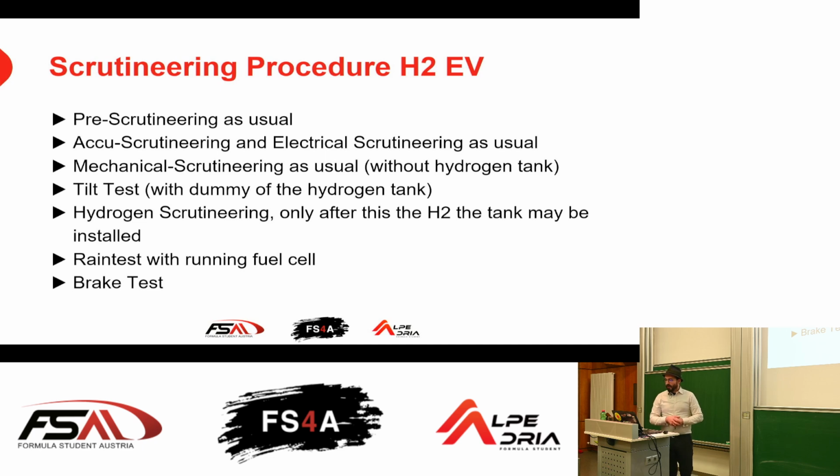For the hydrogen fuel cell electric cars, we would like to make the accumulator scrutineering and electrical scrutineering as usual, without the hydrogen tank. Also, of course, the mechanical scrutineering. And then again, specifically, we are making the hydrogen scrutineering, and only then the rain test where the fuel cell should be running, and the brake test, of course, where the fuel cell should also be active.